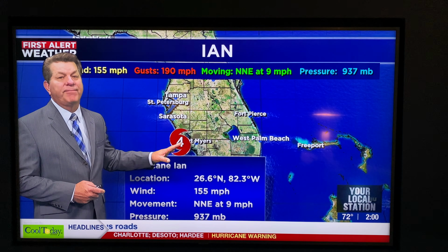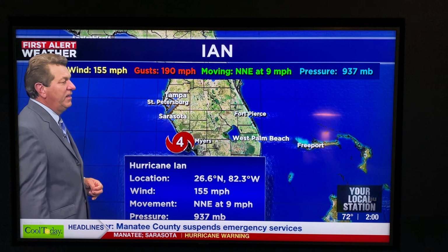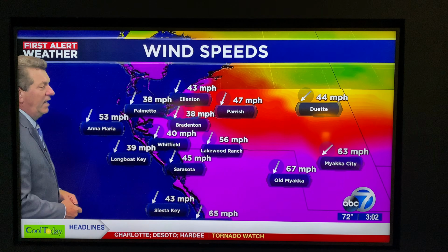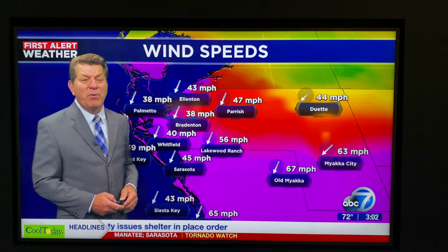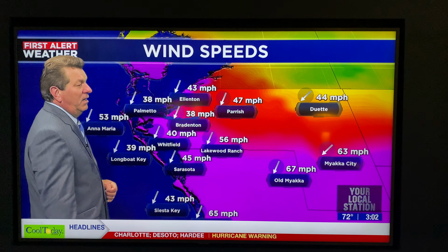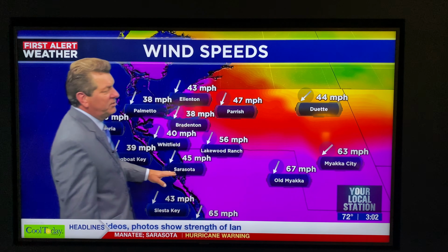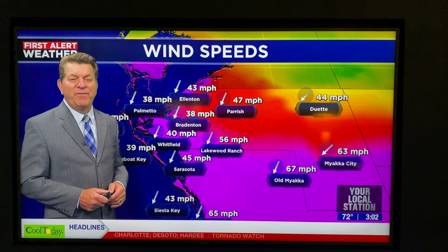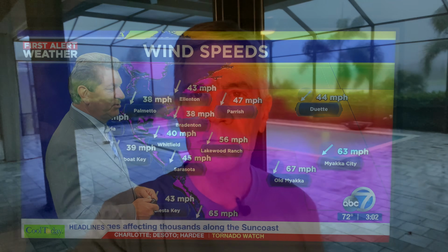It looks like it's made landfall as a Category 4 hurricane, the strongest hurricane to make landfall in that area. So expect those winds to increase in places like Bradenton and into Anna Maria Island, as well as Palmetto, coming up in the next few hours. It's not going to be over by 6 o'clock. We're still going to see these strong hurricane force gusts at times, and it could get even higher at the Sarasota-Bradenton Airport. I don't know if I mentioned this yet, but they reported a wind gust at 70 miles an hour.